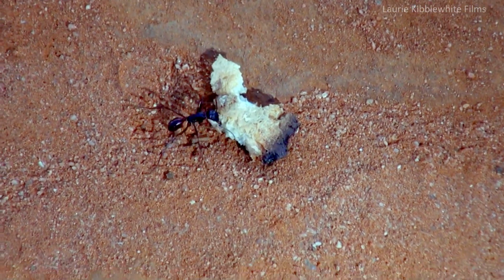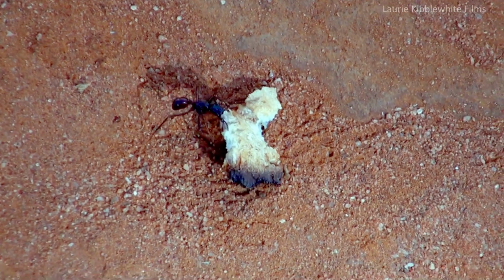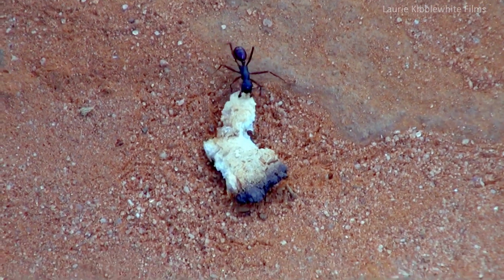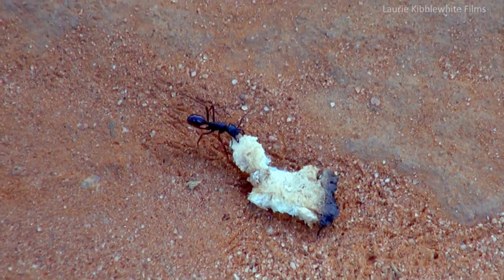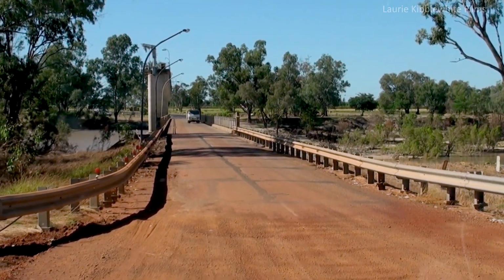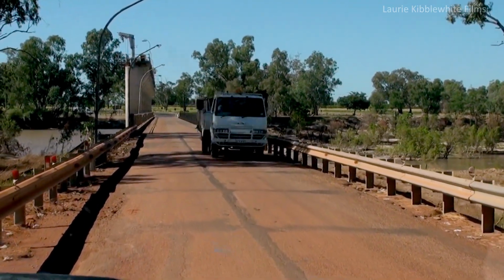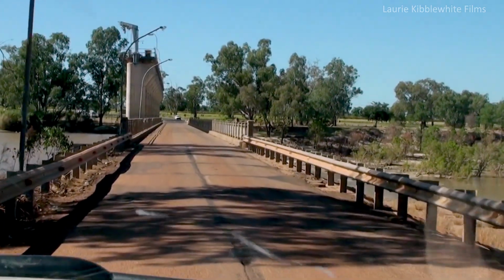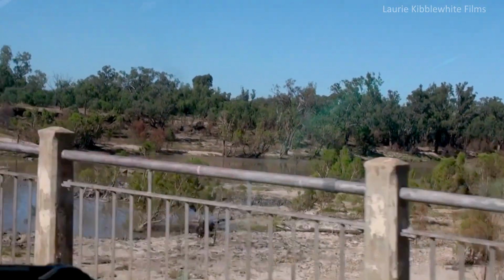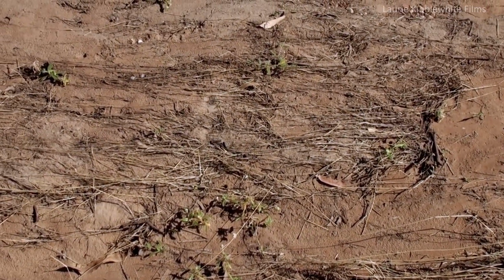He's having trouble there. It's incredible, isn't it? We're just entering St George. And there's a bridge which looks a little narrow to me. This river was totally flooded not so long ago. On this side, because that's a weird thing. This is St George, and all this was underwater not so long ago.